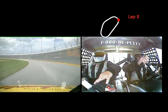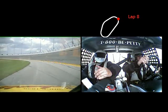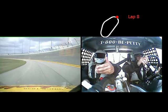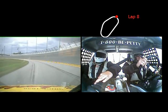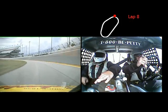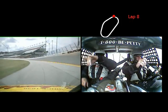When you get back in here, they're going to have a time sheet ready for you. You can check it out, see how fast you went. It'll give you a lap time as well as top speed on every lap that we ran, so you can see that progression that we were talking about. Also, all this was caught on video, so you can check out the video and the photos once you get in.